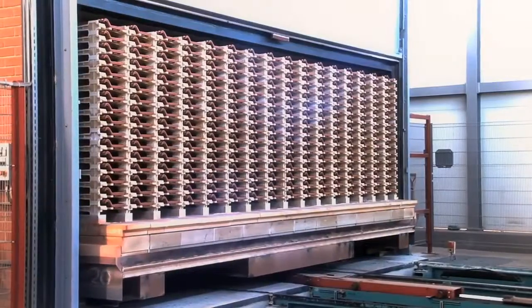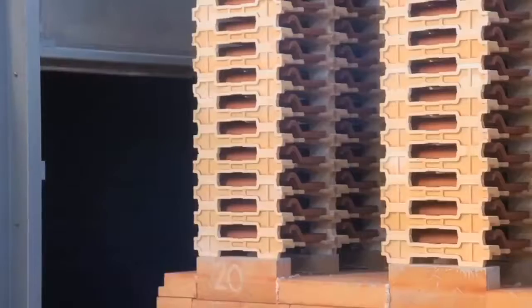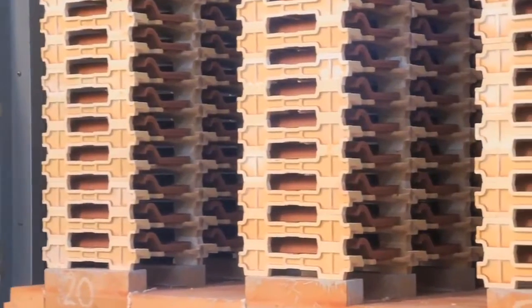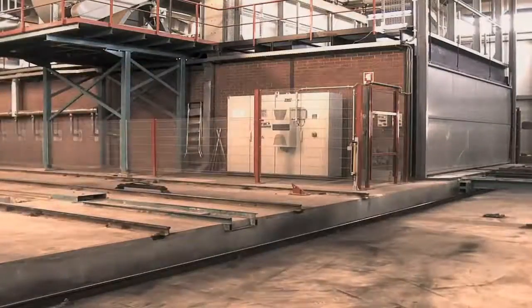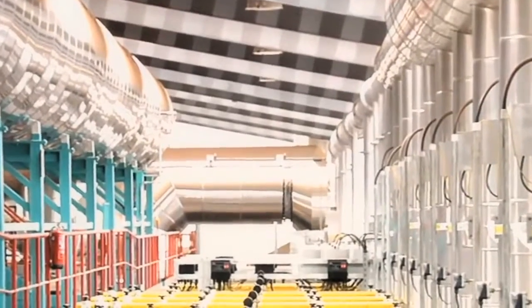Then, in the final cooling stage, the temperature of the tiles is decreased rapidly, since they must emerge from the kiln at room temperature so they can be handled. To achieve this firing curve, the kiln has natural gas burners at the sides and overhead, and forced ventilation systems.